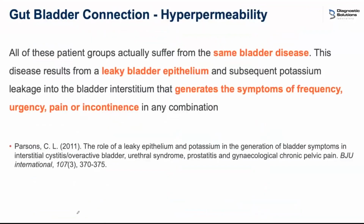Now let's talk about hyperpermeability. Leaky gut, leaky bladder, maybe leaky blood-brain barrier too. Now here's a quote from a 2011 article by Parsons referring to IC, OAB, chronic prostatitis, urethral syndrome, and gynecological chronic pain. All of these patient groups actually suffer from the same bladder disease. This disease results from a leaky bladder epithelium and subsequent potassium leakage into the bladder interstitium that generates the symptoms of frequency, urgency, pain, or incontinence in any combination.